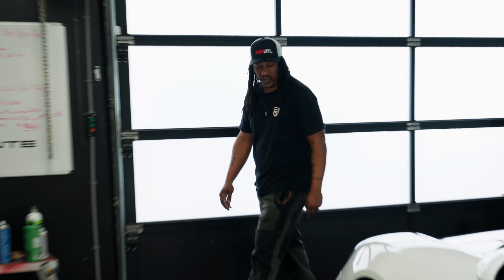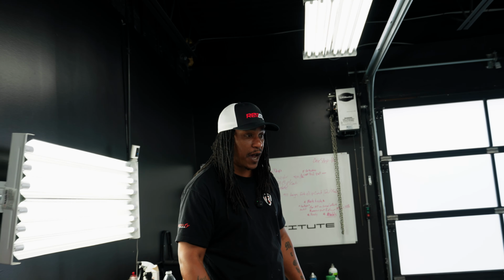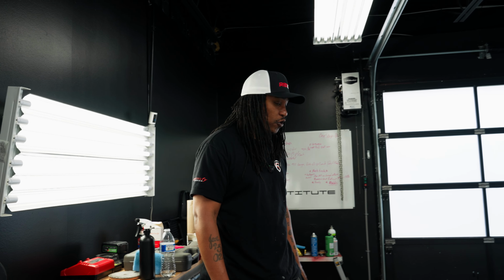Wheels are factory on here. Yellow calipers, you know how Porsche owners feel about their sunflower yellow calipers. They love them. I love them. They look good. Full body ceramic coating by Revivify on top of the paint protection film. Just a beautiful car, man, fun car.